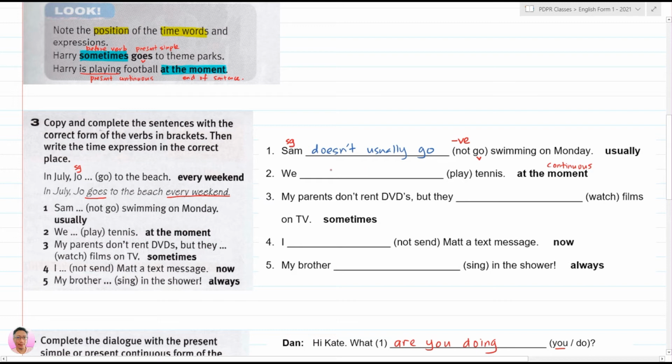So, the answer, we is plural, right? And then the verb, play. So the answer should be, we are playing. Okay, we are or we're playing tennis. So, you put the time word at the moment at the end of the sentence. So the answer, we're playing tennis at the moment. Okay, that is the answer for number 2. Okay, at the moment, just put at the end of the sentence.